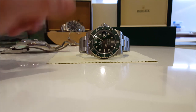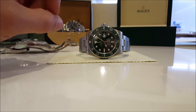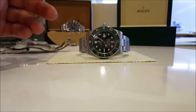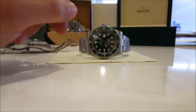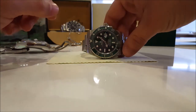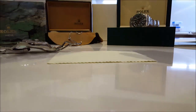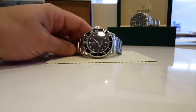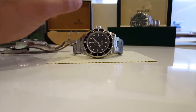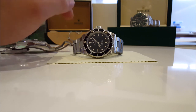meters, and this was thanks to the screw-down crown system called twin lock, which later in the years became the triple lock, just like this. Now, just to go over the 14060, the non-date sub. So, introduced in 1990, the 14060 proved to be Rolex's first step to modernize the Submariner.